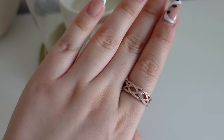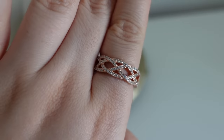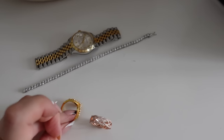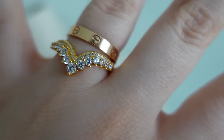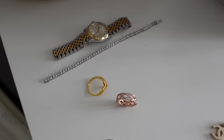It's probably my favorite Italo ring, and this other one that I've pulled out actually I also love because it looks like a little crown. This one I love to stack with my plain Cartier love ring. You can put it on top of it or under, both ways. It looks really pretty. So yeah, just wanted to give you some stacking ideas.